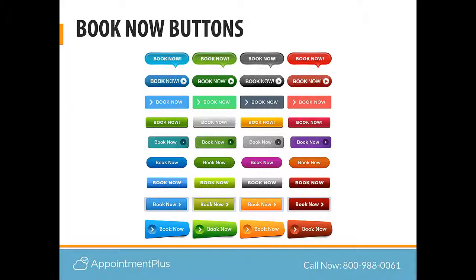The other part of the integration that's really nice is the option to add a Book Now button. If you already use AppointmentPlus, you've probably seen this, or if you've seen other companies using AppointmentPlus, you might have seen some of these Book Now buttons. Essentially, you can pick any one of these. They're all included in the AppointmentPlus subscription, and you can choose any one of these to add to your email marketing campaigns. It's not exactly set in stone either. You can choose a different button for each campaign if you'd like.